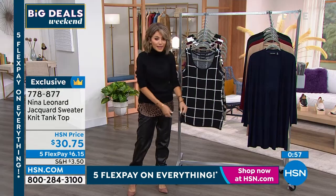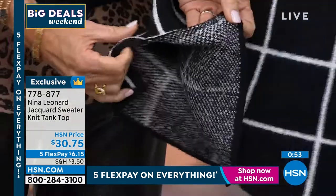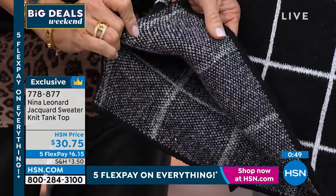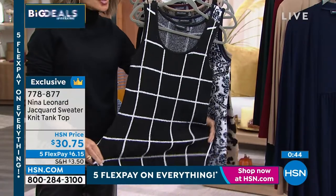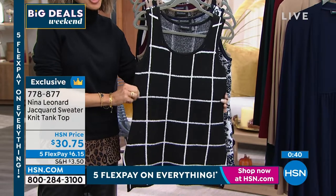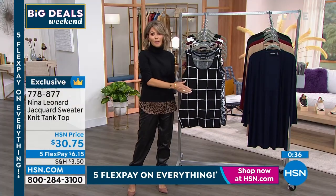I just want to share with our ladies, Kate, because you've got the side slit here, so that way you can see, again, it's going to be very forgiving when you wear this and you put this on. You can see it's jacquard knit, but it's not too heavy and bulky. It's got beautiful stretch. I'm telling you, you don't find jacquard sweater knit tank tops like this. You just don't. The black and white, very, very popular this evening.